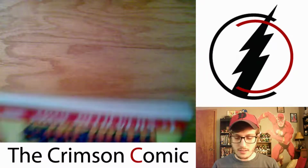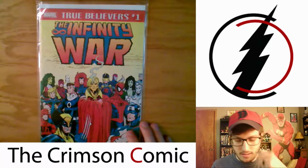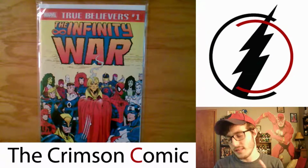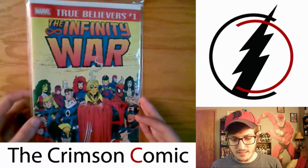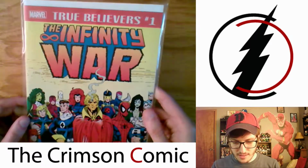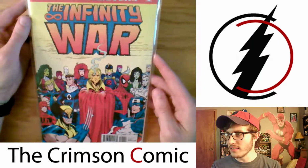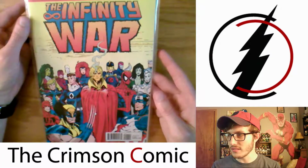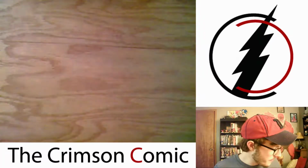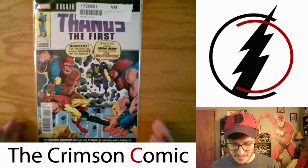Next up, we got True Believers #1, The Infinity War. When I was putting together this haul from Midtown that I was going to buy, I definitely wanted to pick up a few of these, because I knew once I read them I would want them. I haven't read Infinity War yet, but I eventually plan on getting the trade for that and giving that a read. But just love this great cover with Adam Warlock front and center. Looking good.